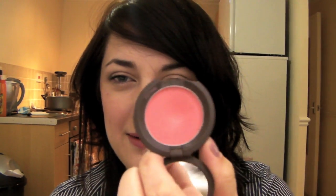The problem is that it's actually really pigmented. Not really a problem so much, but it's really easy to overdo. Really beautiful texture. I've used so much of this, there's a dip in it already. Really beautiful on the lips. I can't live without it.